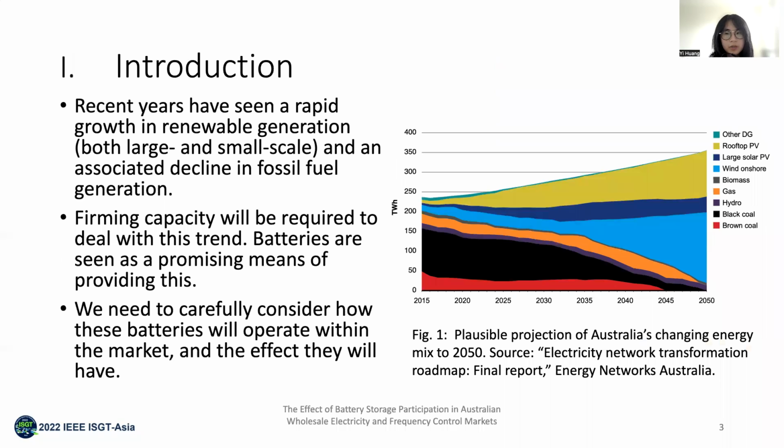The motivation of our paper is that there continues to be an increasing adoption of batteries into the power system. Take Australia as an example. We can see from this graph, the amount of fossil fuel generation keeps decreasing while the penetration of renewable energy is expected to increase. This means there's a lot of interest in firming capacity, which can be provided by batteries. Therefore, we should carefully consider how these batteries operate within the market and the effect they will have.